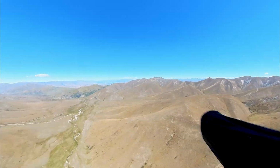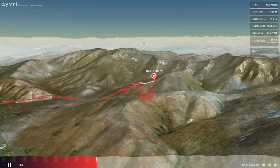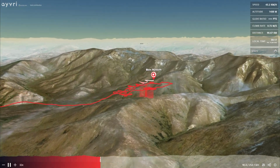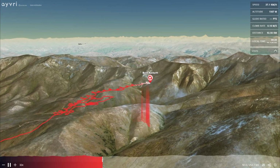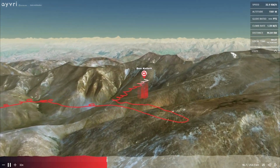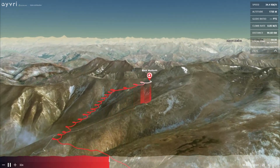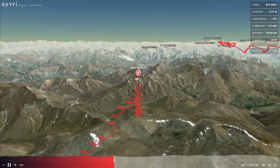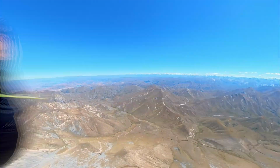So this was really hard work south of the Lindis here, and you can see it takes me a while to get re-established on the ridge, and I do a bit of scratching. I think this was the lowest point in the flight. South of the Lindis here, it just seems like I'd entered a different air mass that was way more stable than it was in the Ahuriri. I do eventually get this climb and move over to the Lindis Pass.